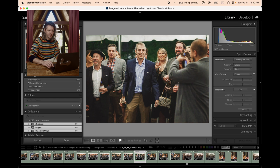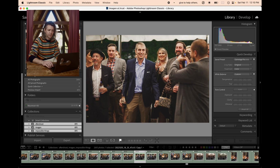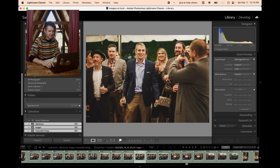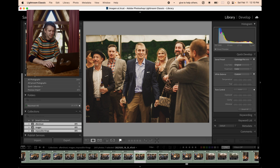Aftershoot, Imagen, Impossible Things. It's a little too green, but I like the warmth. This is more neutral. Impossible Things, way off. I think I'm gonna go with this. It's a toss-up, but I think I prefer, actually, I don't know.